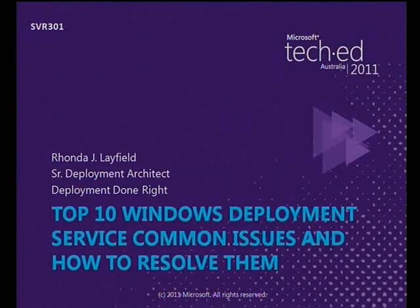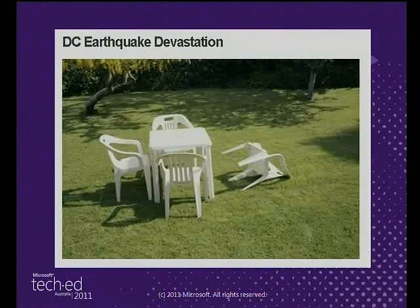Listen to different topics. Well, welcome to Top 10 Windows Deployment Service Common Issues and How to Resolve Them. If you're not familiar with WDS, this is just the latest version of Remote Installation Service, or RIS. Now, it's been out for a few years now, so it's not brand new. It's just been refined a bit.